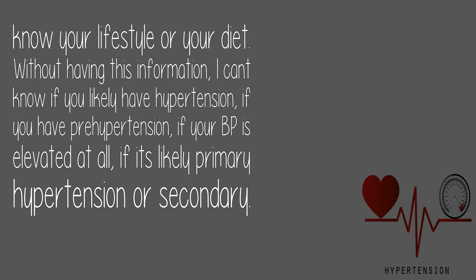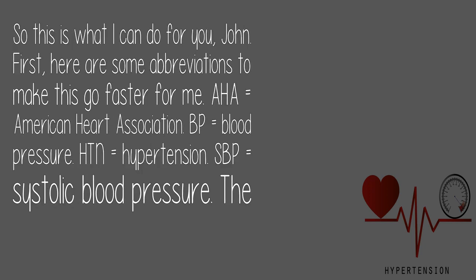Without having this information, I can't know if you likely have hypertension, if you have pre-hypertension, if your BP is elevated at all, if it's likely primary hypertension or secondary. So this is what I can do for you, John. First, here are some abbreviations to make this go faster for me. AHA equals American Heart Association. BP equals blood pressure. HTN equals hypertension.